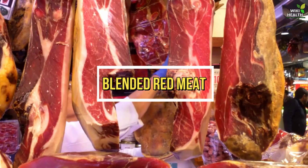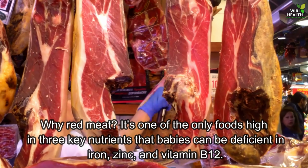Blended red meat. Why red meat? It is one of the only foods high in 3 key nutrients that babies can be deficient in: iron, zinc, and vitamin B12. Keep in mind that breast milk is low in iron, unlike formula. So baby must get it through her diet. But plant sources of iron are difficult to convert to a usable form, especially in a baby as immature.